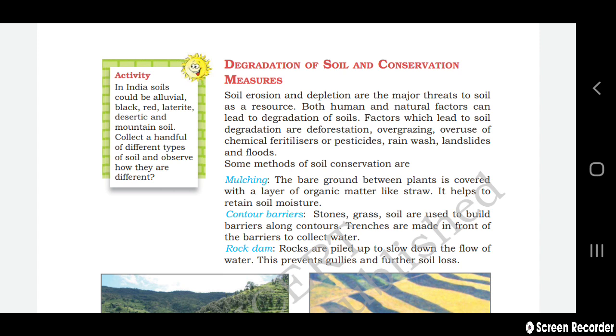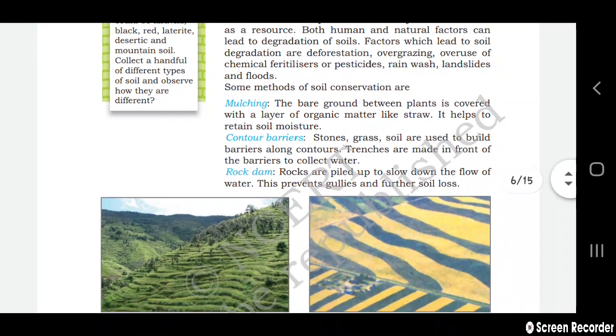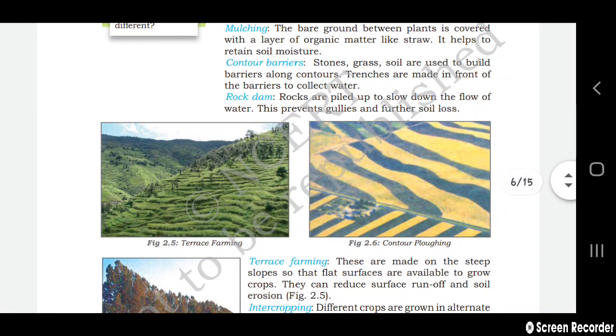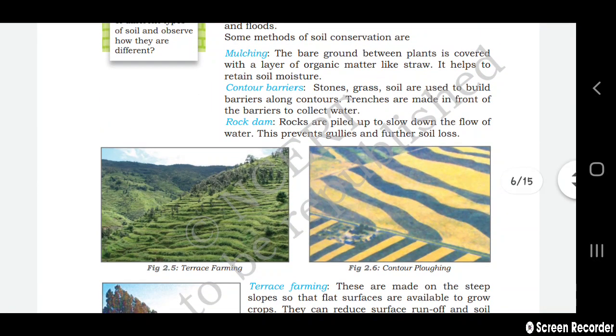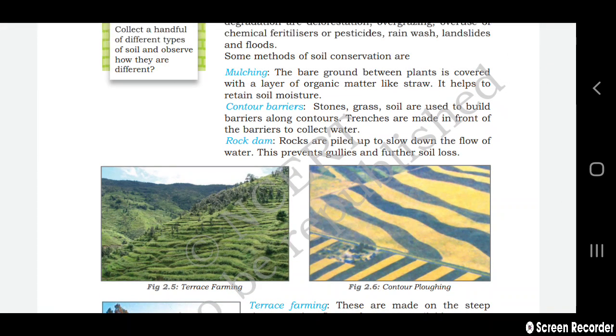Next, what are the methods we can use for conservation of soil? The first is mulching. The bare ground between plants is covered with a layer of organic material like straw. This helps to retain the moisture present in the soil.